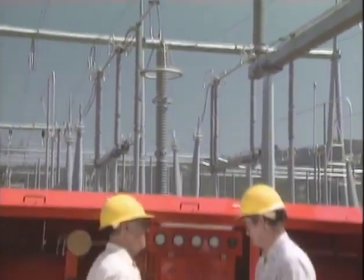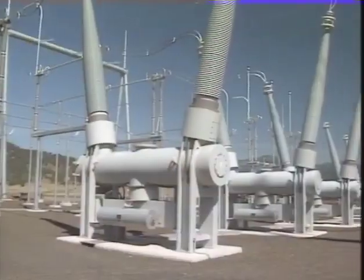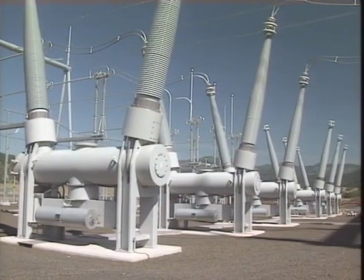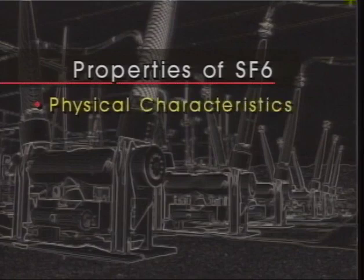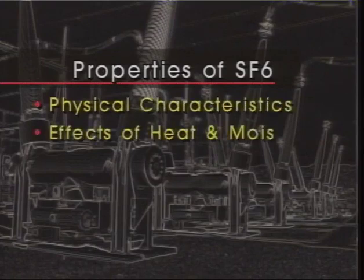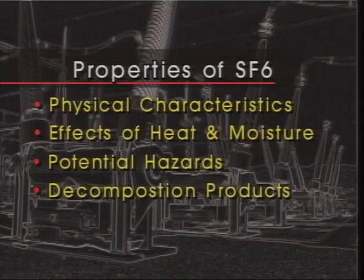With change come questions, especially for personnel charged with handling the product. The purpose of this program is to answer some of the more commonly asked questions about the properties of SF6: personal protection, safe handling, cleanup, and disposal. The first part of this program looks at the properties of SF6, including the physical characteristics of SF6, the effects of heat and moisture on SF6, and potential hazards of the gas and its decomposition products if they're not handled properly.